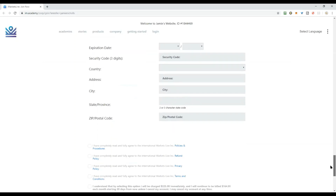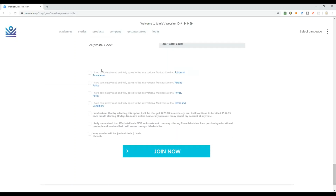Then we move down to the final part here. So it's very important that all these boxes here are ticked, and very important that you tick this box here, which says Jamie Nicholls here is your enroller. Make sure you tick that. That's important because it connects you directly to me, and that means then I can invite you straight into our team. You'll come straight through to become a part of our Facebook community with all our trading software, our strategies.